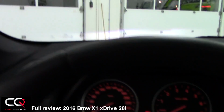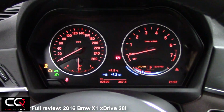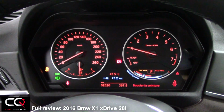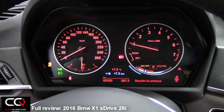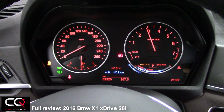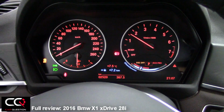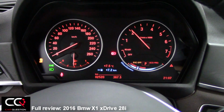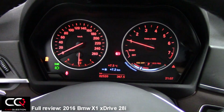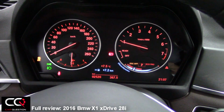And let's move to the rear of the car. Behind the steering wheel. So let's hear that engine. Can you hear that turbo? Nice little sound, and you're gonna see later that this car is not a bad performer.